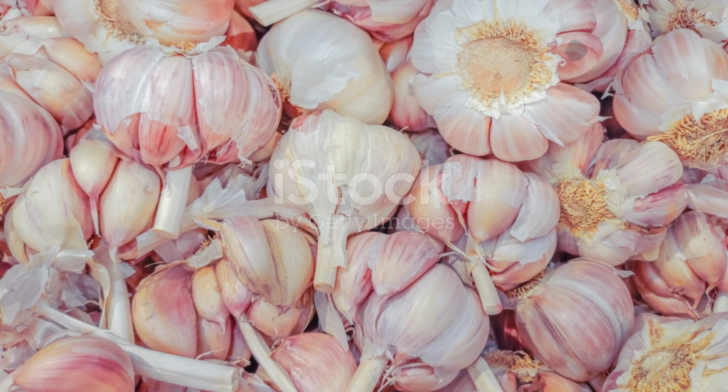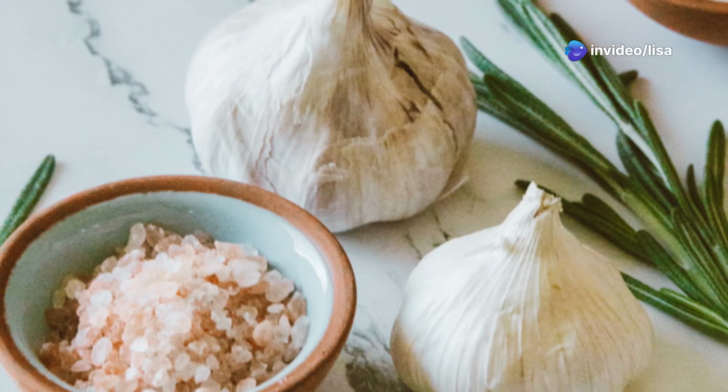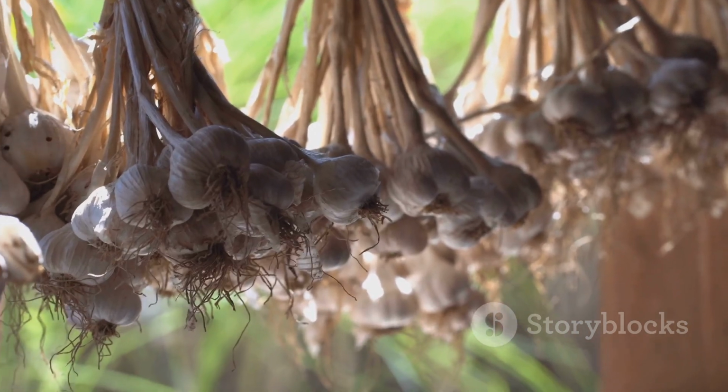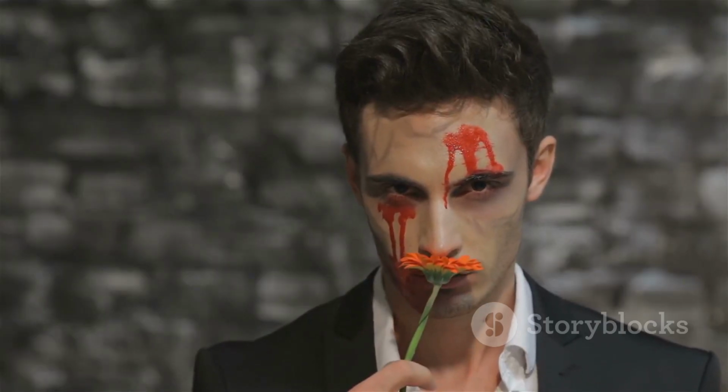Garlic, that pungent powerhouse, is essential for so many dishes, but it's also a bit of a diva when it comes to storage. You see, garlic likes its environment cool, dry, and well ventilated. The fridge? Way too humid. It's like sending a vampire to a tanning salon.